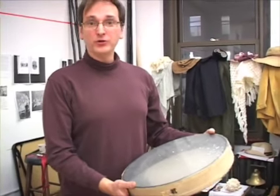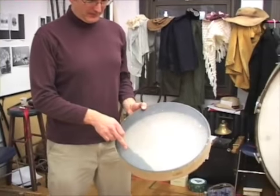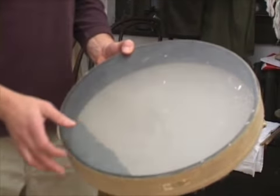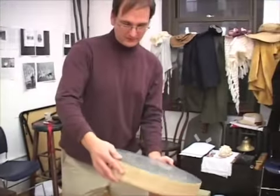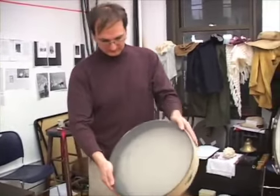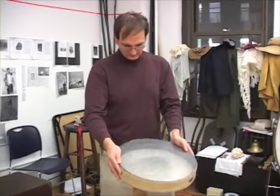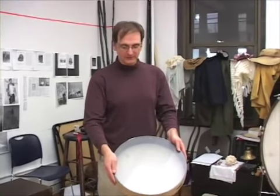This device is called an ocean drum, and it's really just little pieces of lead pellets inside a drum, and when you roll around, it makes the sound of an ocean or waves, wind.